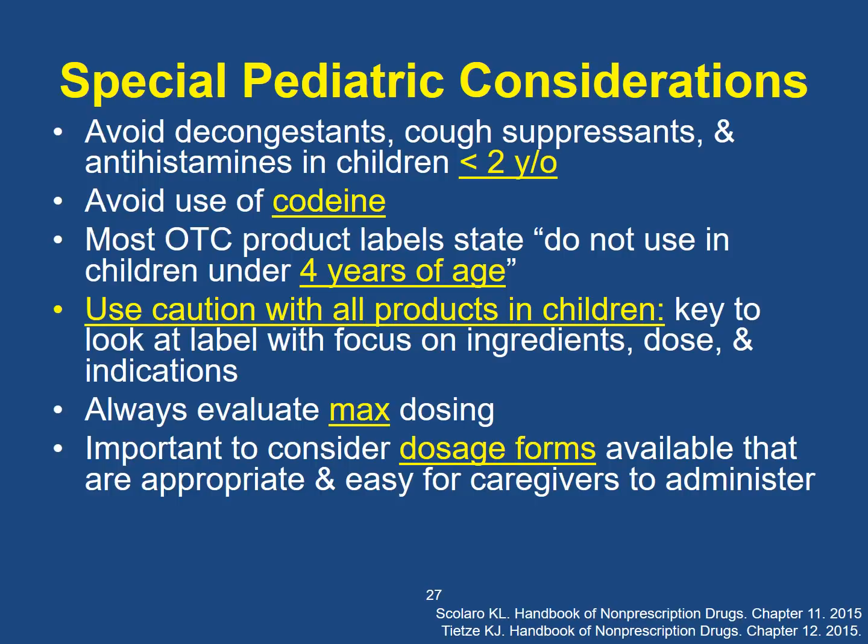As I mentioned earlier, most of our over-the-counter product labels state do not use in children under 4 years of age. So this is why they're often an exclusion to self-care just based on the age alone. You also want to use caution with all products in children, so it's key to look at the product labels with a focus on your ingredients, dose, and indications. The dose is specifically important because there are different cutoffs depending on their age and weight, and depending on what product you use. So it's really important to have a good understanding of how to look at the label of your different medications. It's always important to evaluate the max dosing, specifically like we talked about with acetaminophen and ibuprofen.